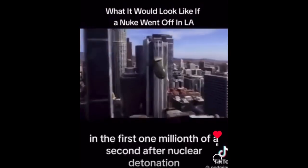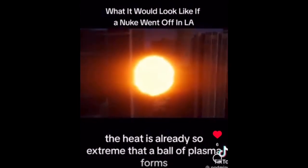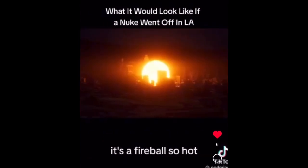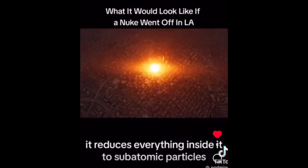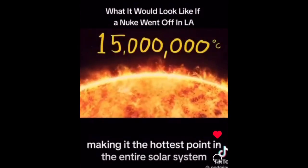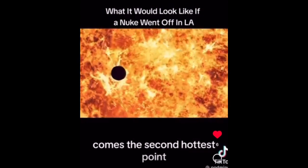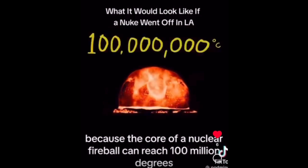In the first 1/1,000,000th of a second after nuclear detonation, the heat is already so extreme that a ball of plasma forms. It's a fireball so hot, it reduces everything inside it to subatomic particles. The core of our star is 15 million degrees Celsius, making it the hottest point in the entire solar system. But for a brief moment in time, it becomes the second hottest point because the core of a nuclear fireball can reach 100 million degrees.